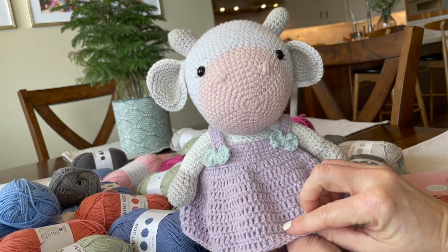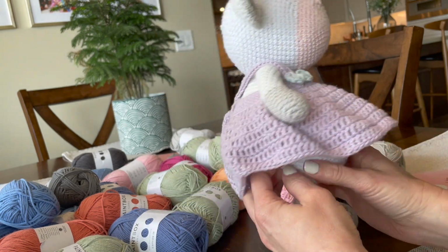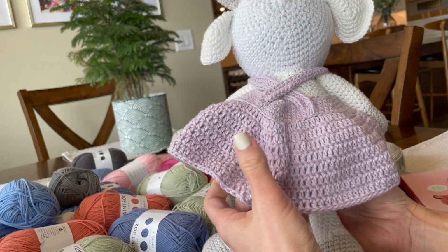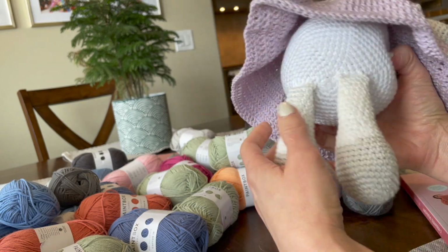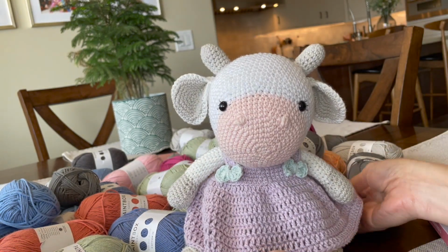Here is finished Maybelle. She is so sweet. I love her little dress. Has a little crisscross back here. And her legs are the kind where she can sit, which I like.